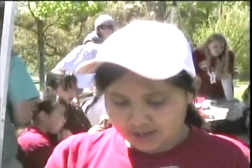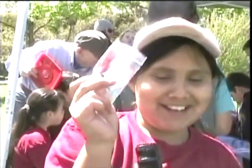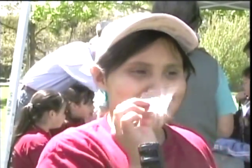I did a woolly bugger, I think, and it was cool. Well, I did this little thing where fish think that they're bugs and they're for fishing, and then I made it.